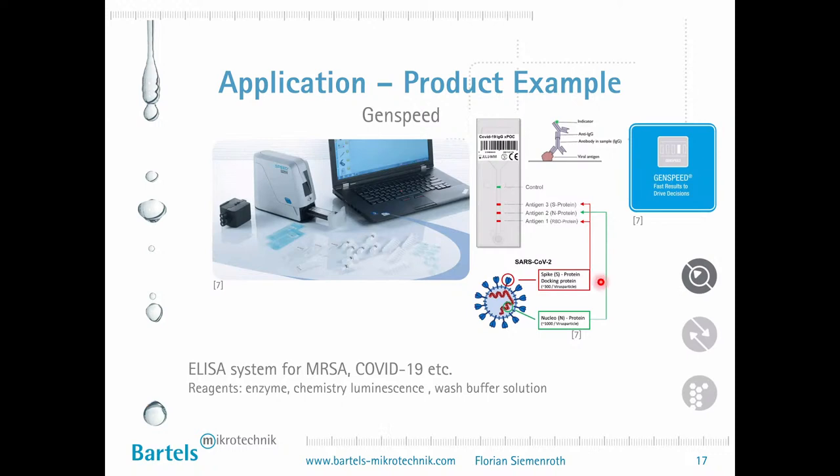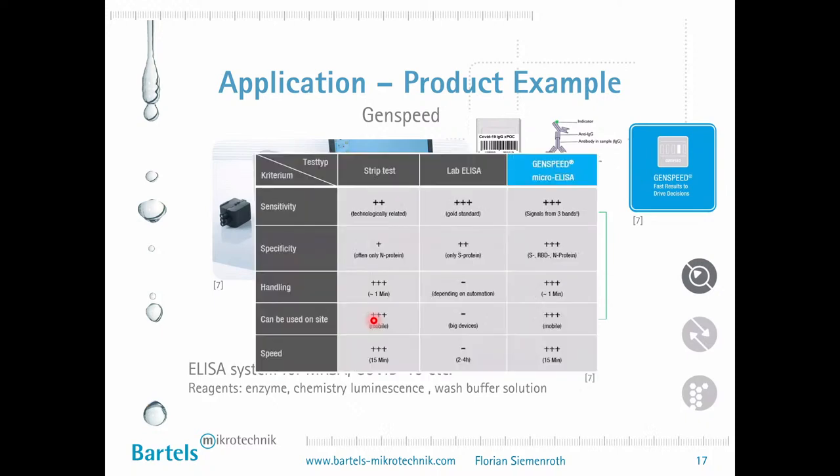And here I would like to show you a best practice. One of our customers, as I said before, is already using 3 of our micro pumps for 3 reagents in their ELISA system. Actually, it was developed for MRSA, but nowadays they've redeveloped it and are working with a microfluidic chip. You would simply implement that microfluidic chip in that system, and our micro pumps are dosing enzymes, chemiluminescence, and a wash buffer solution. And this system already delivers a result within only 15 minutes.